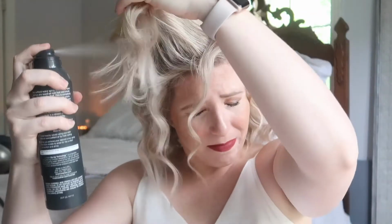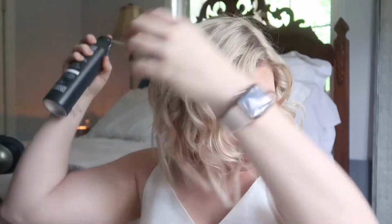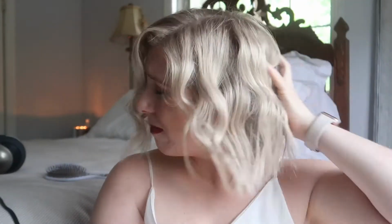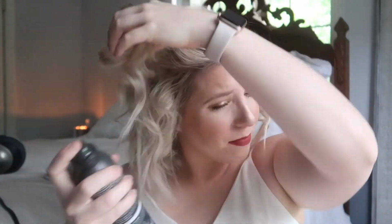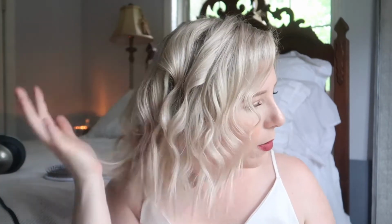So before I separate them, I'm just gonna kind of spread this guy in. Again, we're not gonna shove it at the root because I've already got some products in there, but we're just gonna spray it all over. And then I'm gonna kind of run my fingers through my curly hair.